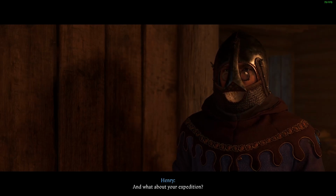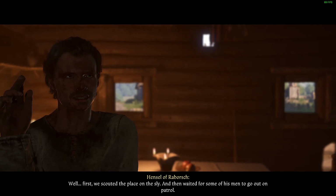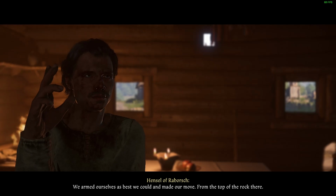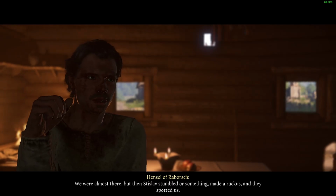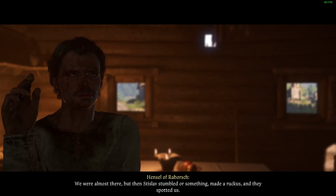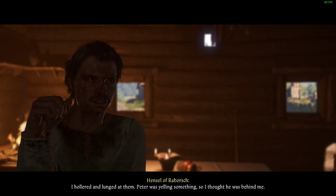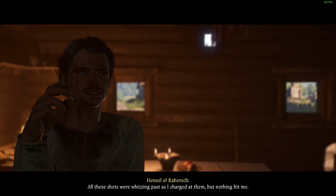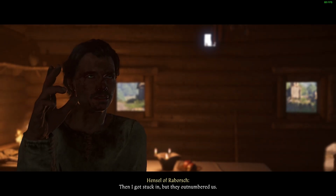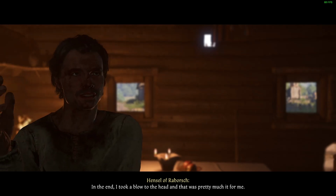And what about your expedition? Well, first, we scouted the place on the sly, and then waited for some of his men to go out on patrol. We armed ourselves as best we could, and made our move, from the top of that rock there. We were almost there, but then Stislav stumbled or something, made a ruckus, and they spotted us. After that, everything happened so fast. I hollered and lunged at them. Peter was yelling something, so I thought he was behind me. All these shots were whizzing past as I charged at them, but nothing hit me. Well, then I got stuck in. They outnumbered us. In the end, I took a blow to the head. That was pretty much it for me.